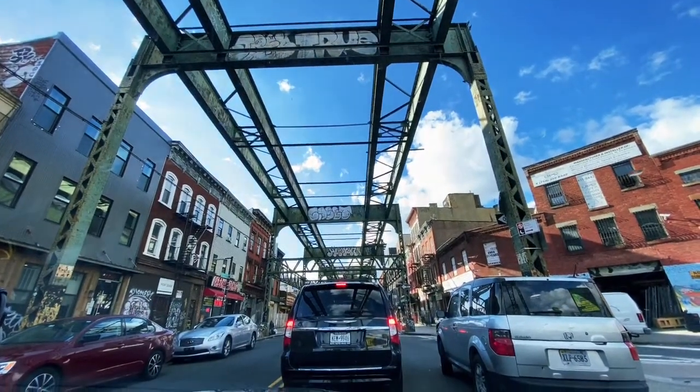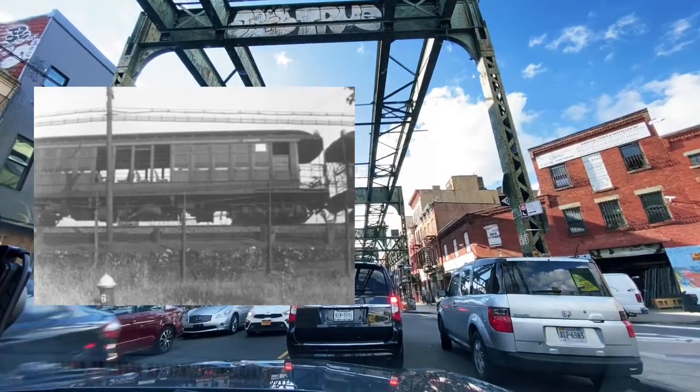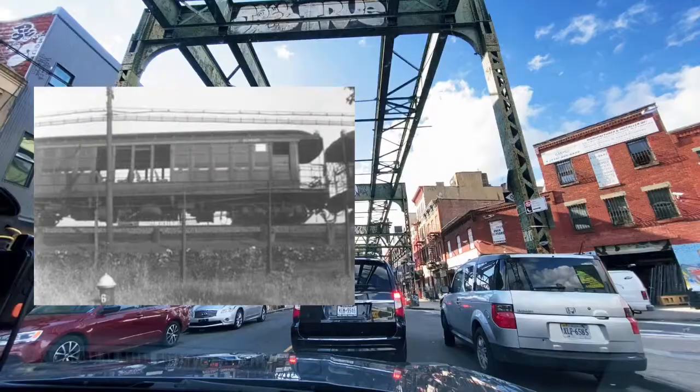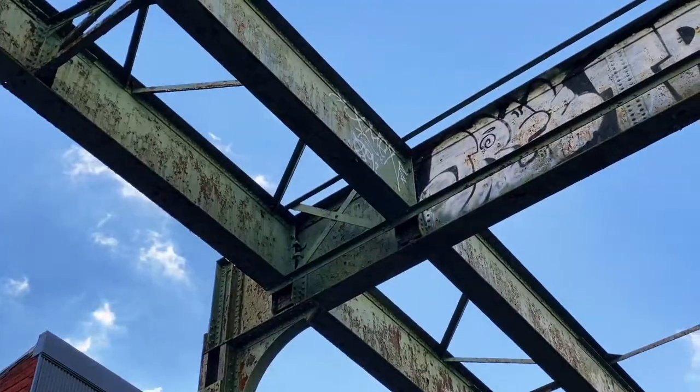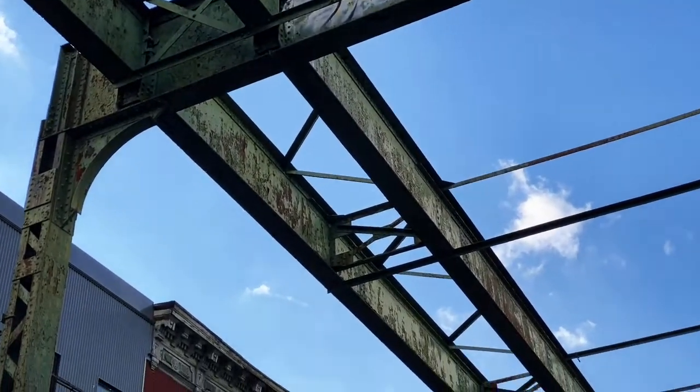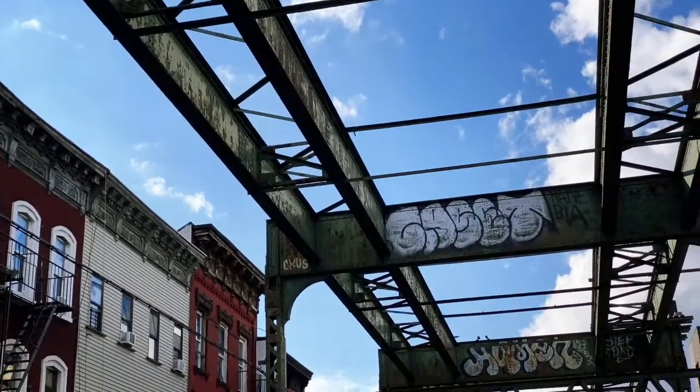So you can just imagine these trains passing overhead. We'll zoom in. Susie says, I never noticed this. I have to look up more.